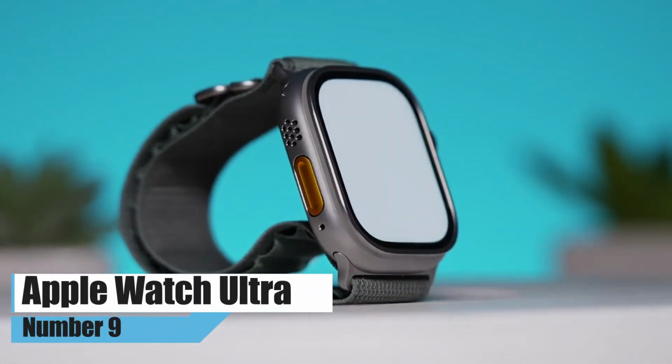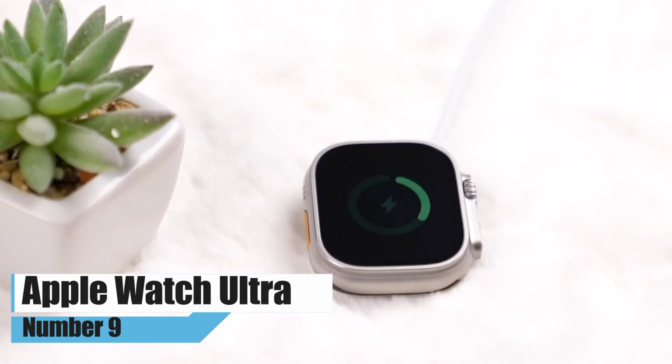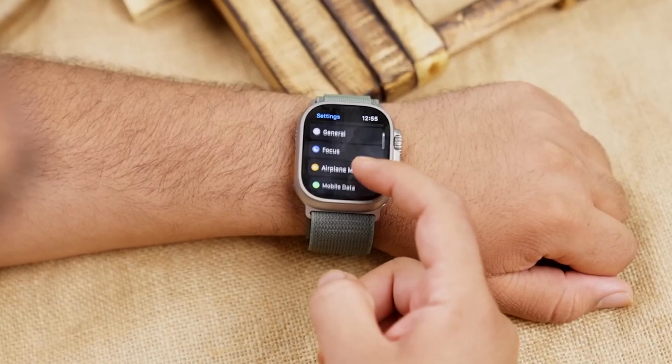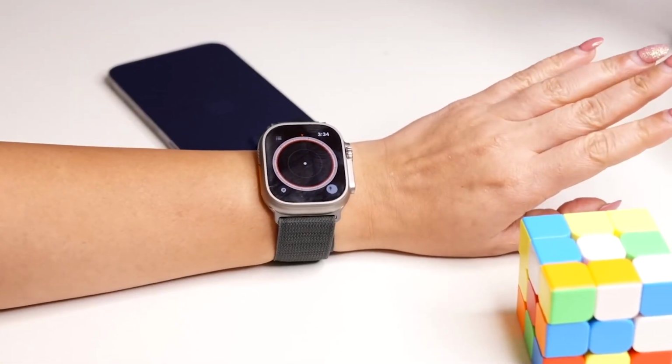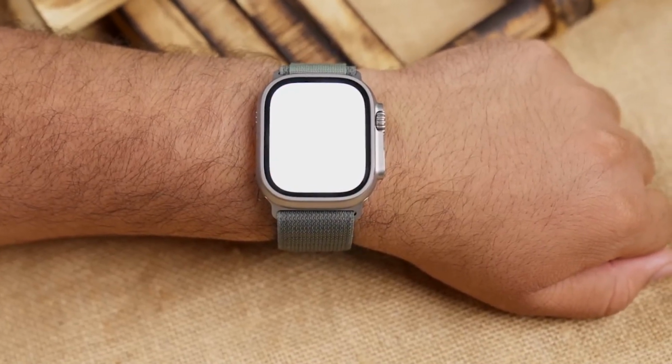Number 9. Apple Watch Ultra. Apple has been making its watch line for a few years now, most of which have followed the same pattern. The Apple Watch Ultra takes the best parts of previous models and adds as much as possible. Even though the result is a smartwatch that's not cheap, it's also the perfect device for athletes of all kinds.